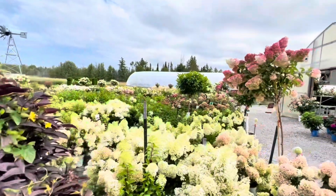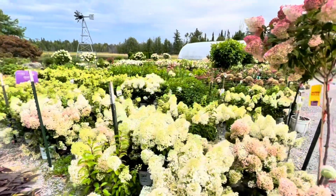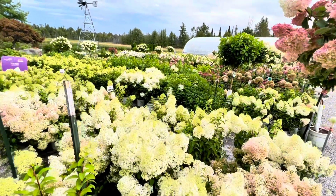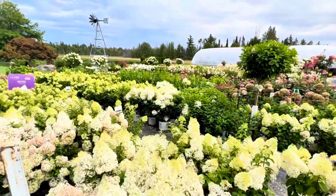And then we have a whole field here of hydrangeas that I'm going to show you, but I'm going to save those for another video because they are worthy of their own segment.